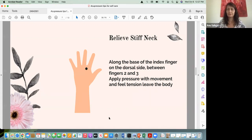So yeah, they tend to be really sensitive. Hopefully if you have neck tenderness and you're stimulating this point and moving your neck, you should feel some relief.